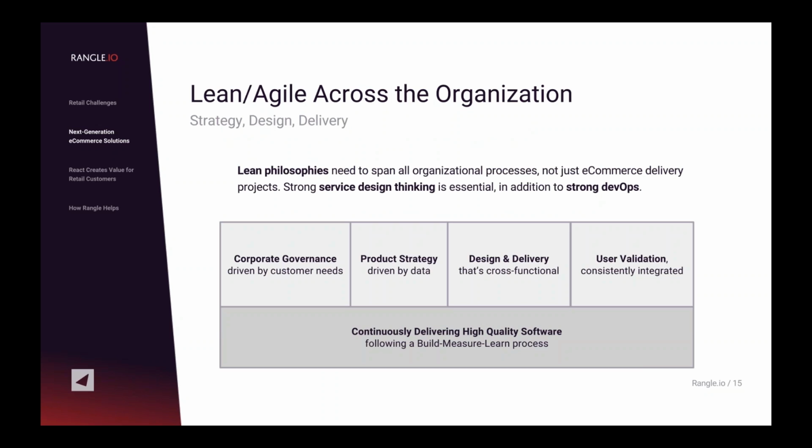So strategy, design, delivery. These lean philosophies have to span all organizational processes. One way of doing this is, as you're delivering and working on a lean agile delivery process with strong DevOps and strong continuous delivery, apply design thinking and service design to start solving the touch points outside of the organization. You can't put everyone on one team. So how do you handle compliance? That's a big thing. How do you handle legal? How do you handle change management? How do you measure value? How do you communicate progress? All these things need to change to really enable a lean agile e-commerce strategy.